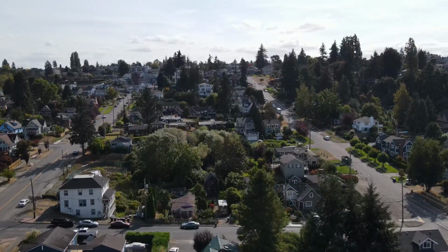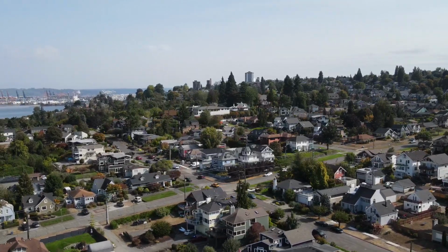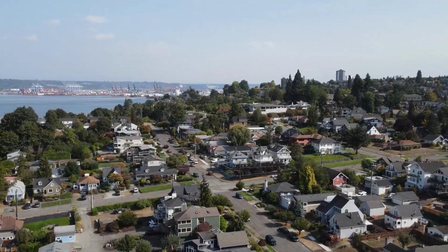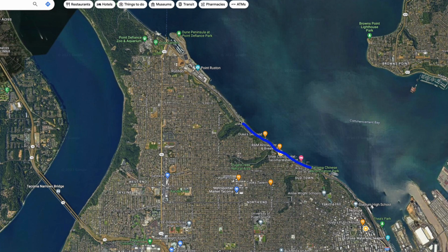So almost all these properties have some form of a view of water from the house, which is incredible. And them being up on the hills makes it really easy to get that option. Now, as you can tell, it's a relatively quiet part of Tacoma. Not a whole lot of through traffic here, which makes Old Town really appealing for anyone who wants to be close to the magic, but doesn't want to be right in the middle of it. The waterfront is just right down there. In fact, you can get on Ruston Way and be down at the epicenter of Ruston in just a few minutes.